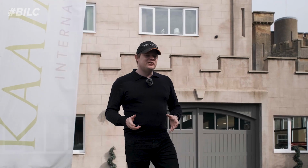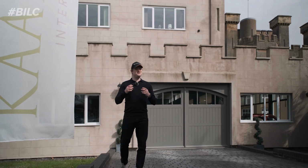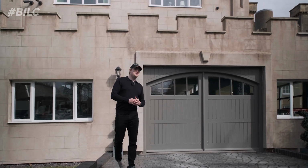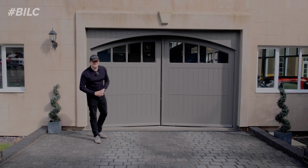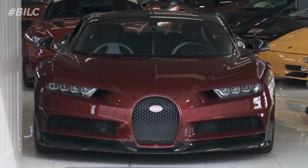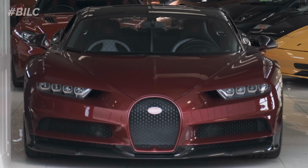Today we're going to be looking at the true cost of hypercar ownership, because it doesn't just stop with the sales price. And to demonstrate the point, behind these doors we've got something a little bit special. The Bugatti Chiron Sport. Let's get it out and have a look.